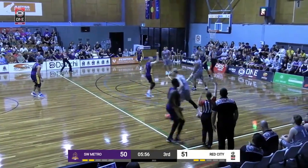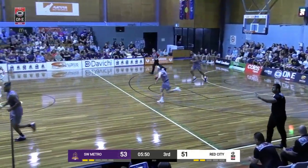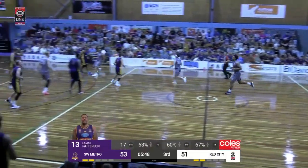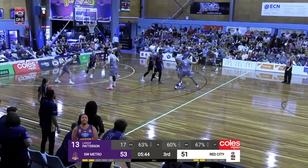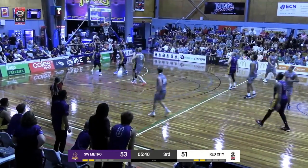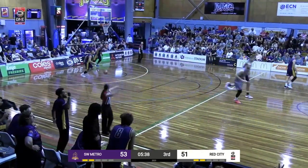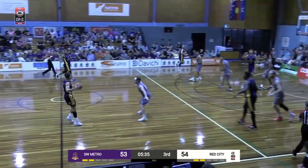Lamar steps into a 3-point jumper, but gets one right back in the face of Red City, and he lets them know about it as well. It's becoming the battle of the threes here as Mumtaz gets one down himself as well. The advantage swings back in their favor.